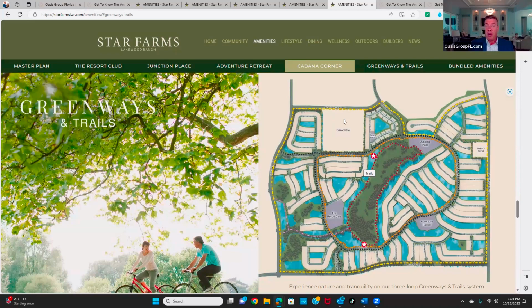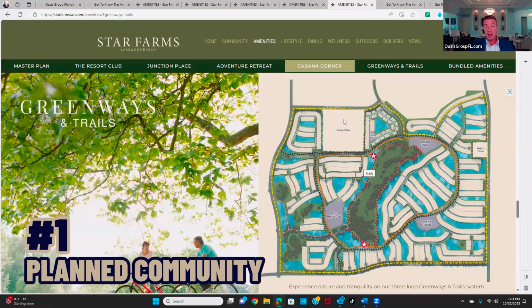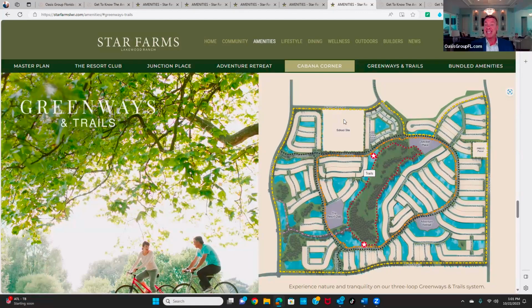40% of all the land that you look at in Lakewood Ranch, not just Star Farms, but everything, 40% has to be green, which is fantastic. So as Lakewood Ranch expands, because remember, it's the number one planned community in the entire United States for the last 6 years.